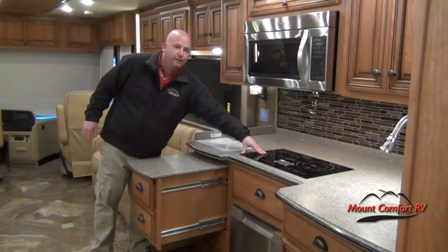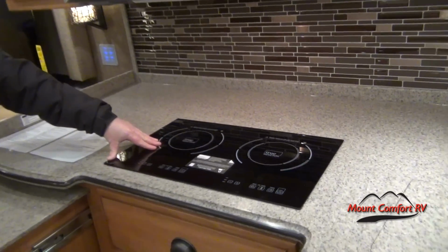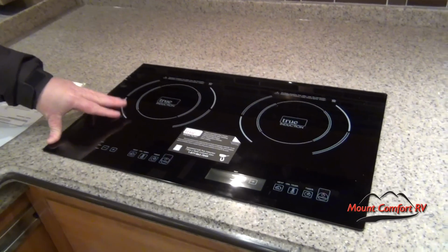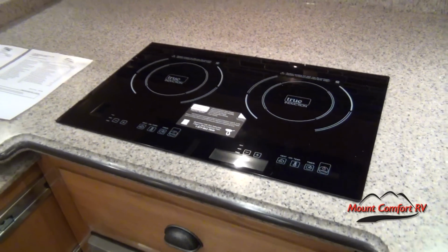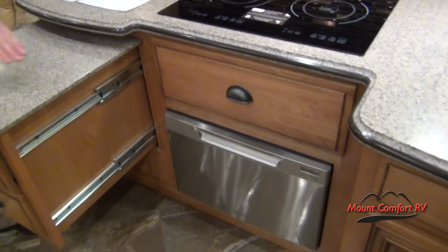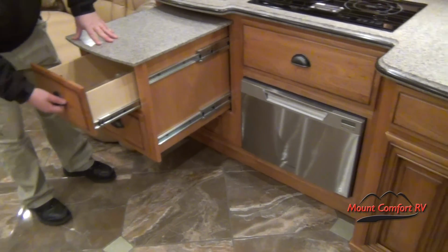This is a 2-burner induction cooktop, very high end. All your modern homes today are coming with induction style cooking. That's what they're offering in the Dutchstars now. We optioned in the dishwasher as well, so it makes life a little easier there, not having to mess with that. These drawers pull out here.